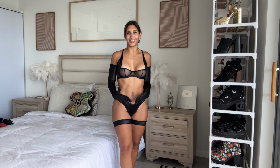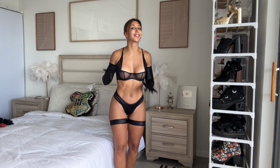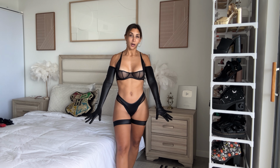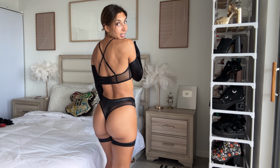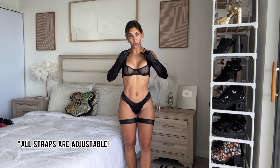This is what I'm saying, you know what I mean? Imagine yourself dressed like a witch, let's say, and you want to sex it up a little bit. You would wear this top with your witch skirt. You can even have this underneath. This is a two-piece set. As I already mentioned, it comes with the bra and the gloves attached to it. It has an adjustable back, which I think is pretty awesome. So if you want to lift them up a little bit, you can by means of these two straps.